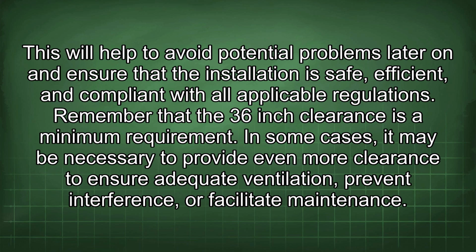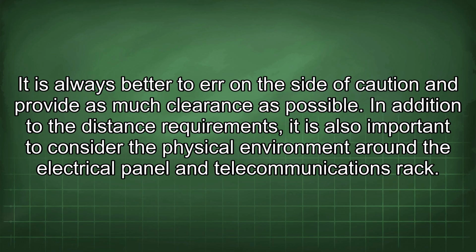Remember that the 36-inch clearance is a minimum requirement. In some cases, it may be necessary to provide even more clearance to ensure adequate ventilation, prevent interference, or facilitate maintenance. It is always better to err on the side of caution and provide as much clearance as possible.